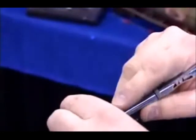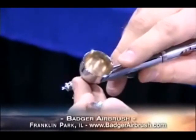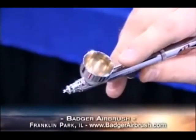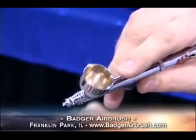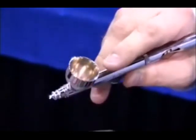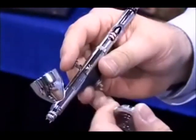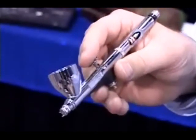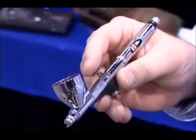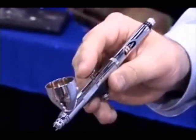The Chrome also features a large well, so depending on the scale you're working in, you can utilize a little bit more paint if the project's a little bit larger and you want to do more than just the detail element of it. It's an airbrush that produces hairlines because it produces very fine dots, actually below 100 microns, which is as fine a dot as we are aware of in the airbrush marketplace at this current time.